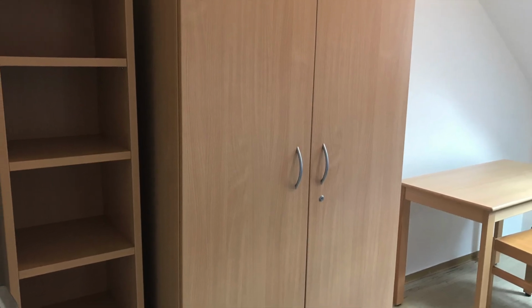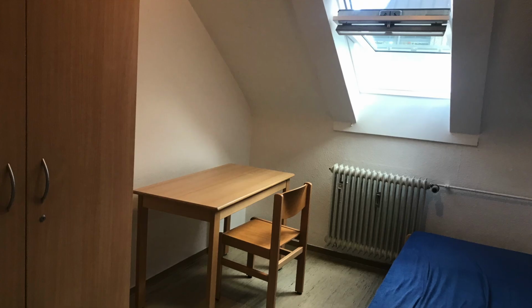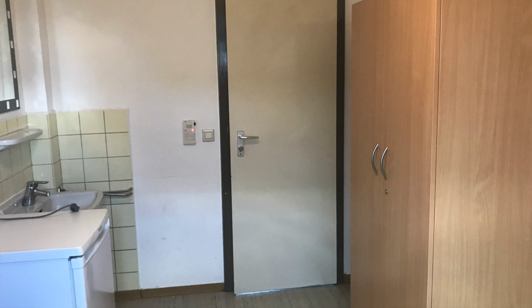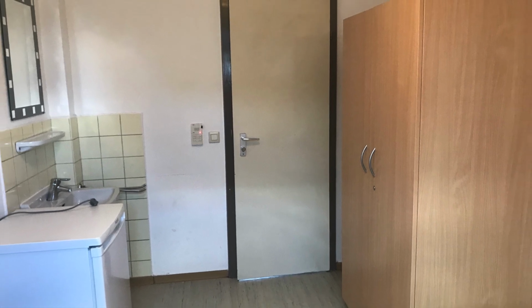So all the furniture was provided to me, and of course you always deposit security money, so you have to really take care of what you're using and how you're using it, including the flooring. And yeah, this is me, ruined totally. So that's me 5 years ago, and I was quite happy to be in Germany. It was more than a dream come true.